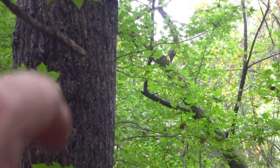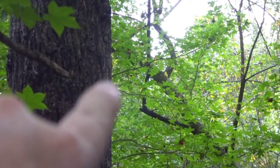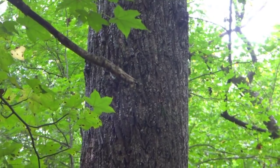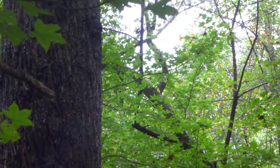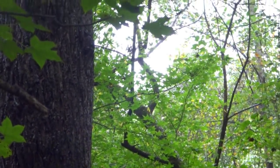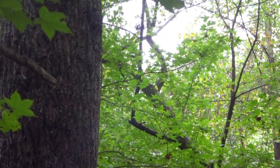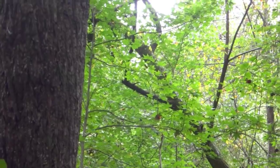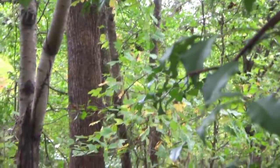I don't know if you can see him, but there's a big hawk right there. And there's a crow chasing him. He's sitting in this tree here. Get a good look at him. Here comes the crow. There he goes. And the chase is on.